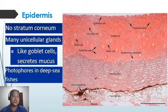Based on the histologic presentation in this diagram, the epidermis doesn't have a stratum corneum. So it has no stratum corneum, which is why it is flexible. Many unicellular glands like the goblet cells secrete mucus. You have here the unicellular glands. And below the epidermis, you have the basement membrane. This is the dermis, made up of dense irregular connective tissue.